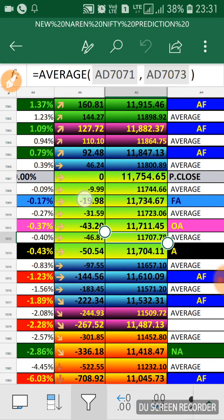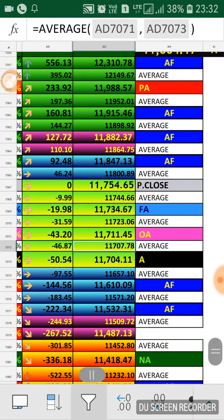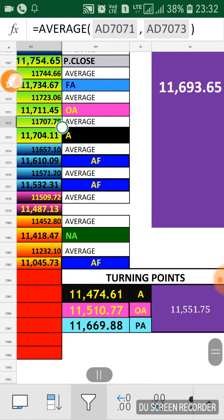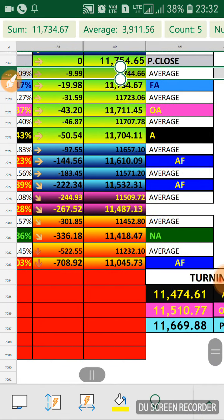The interesting fact is the level where the turning point was shown, around 2.54 points, which is nothing but 11,757. That is the range shown in the blue color mark. Before that it will reflect light yellow and green. After that it will show 11,757, highlighted with those marks. On the lower side as well, it is shown around 11,657, which is nothing but the 11,669 range, around 84 points. So that is why it has changed the colors. After that it is automated.